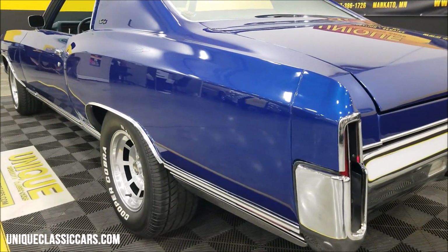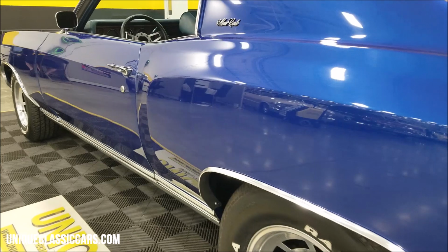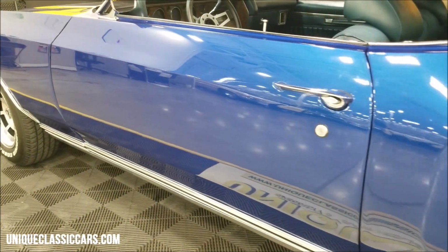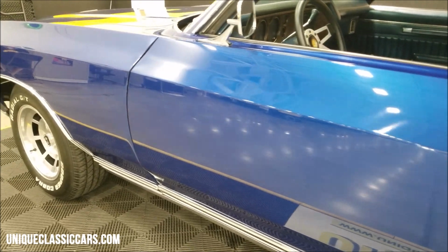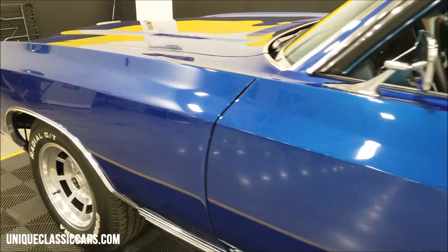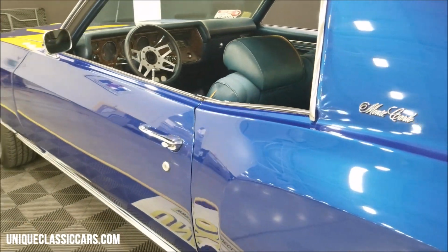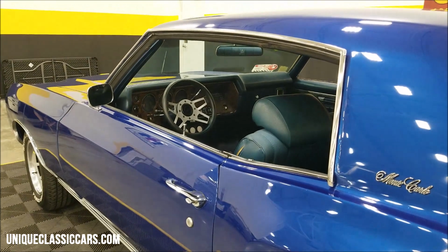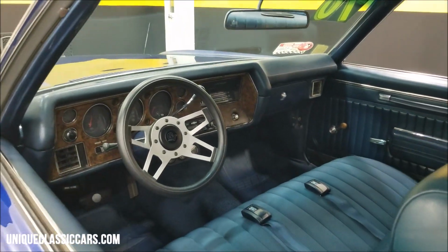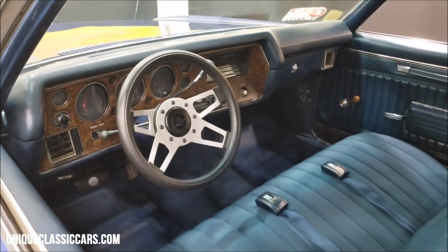Let's take a look up and down the driver's side here. Again, nice and straight. You can see the luster coming off the paint, the bright work, chrome, all nice on this car. Also has newer brakes, we've gone through recently. That ZZ4 engine also has aluminum heads on it. We're going to get underneath the hood and check out that engine bay here in just a bit.